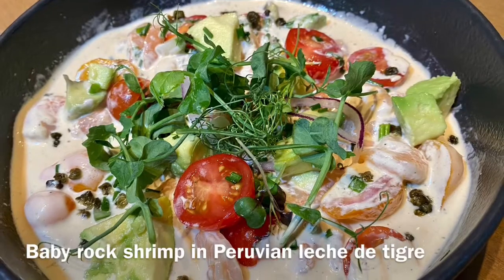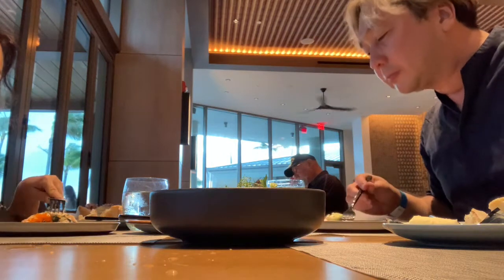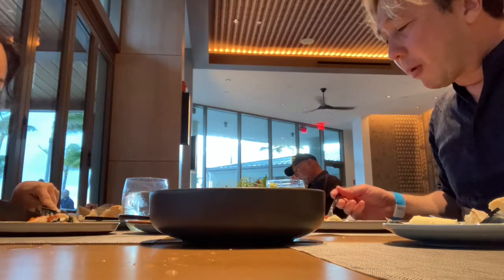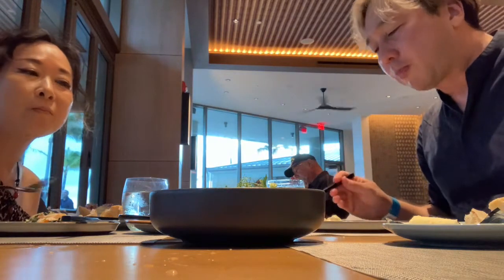How about start with this? This has some fried capers. It looks good. Oh wow. Beautiful. Vibrant, citrus notes, acidic, fresh. Almost like a remoulade.